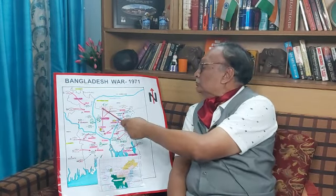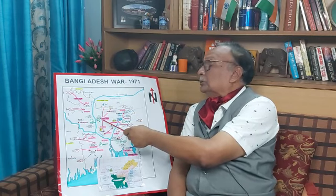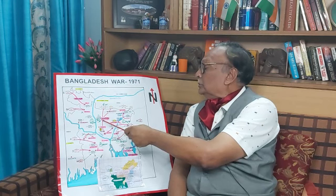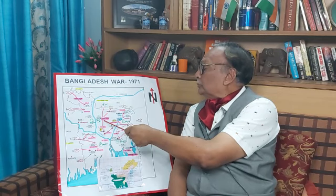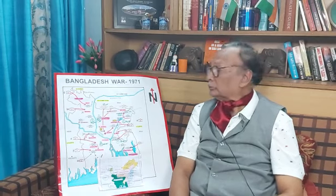101 Com Zone, General Nagra, has surrounded Jamalpur. The first Marathas had laid a block. The battle was on, and the brigade commander here of Jamalpur broke out, more in the next round.